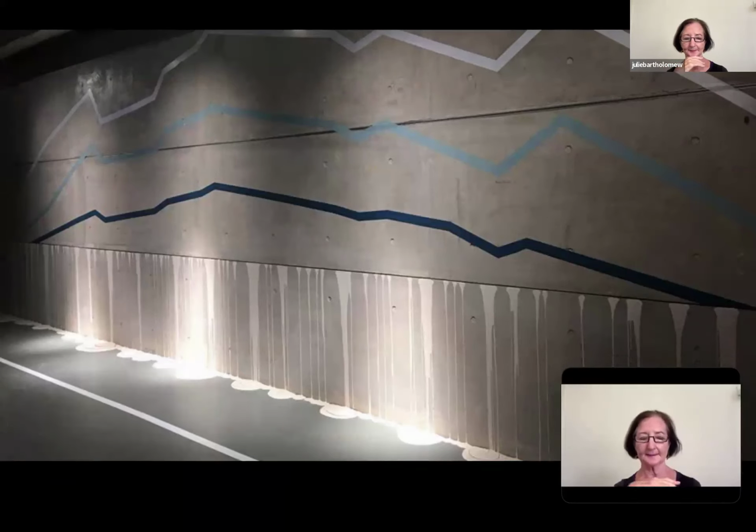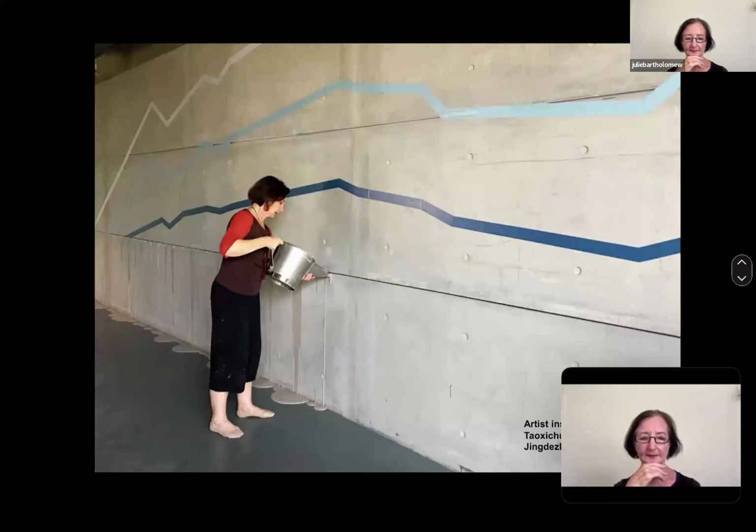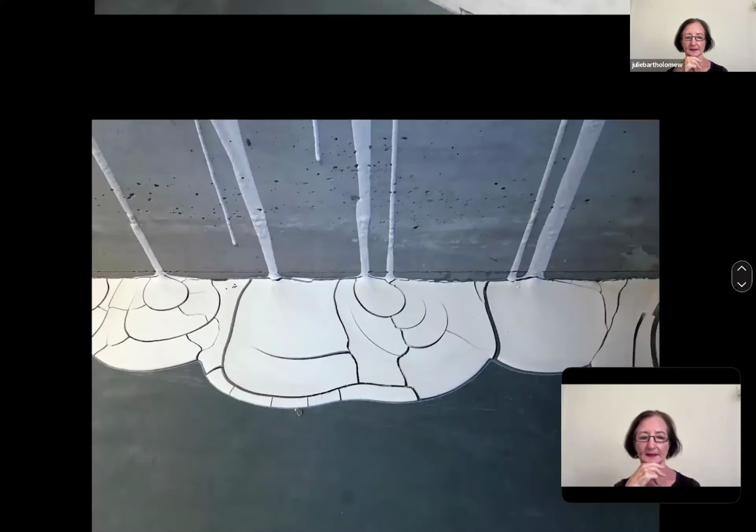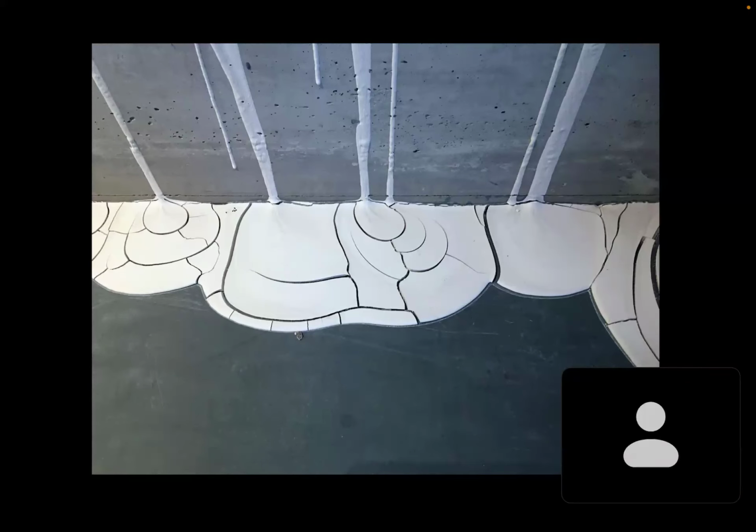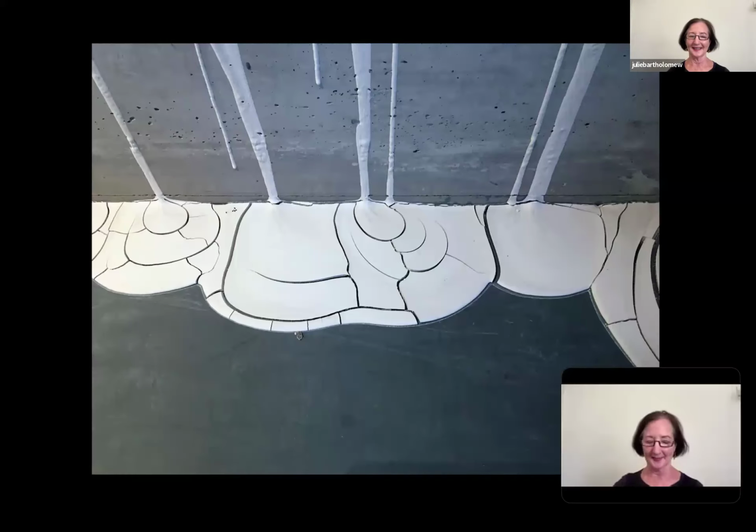It was quite interesting. I had to actually find a glue that would help the slip stay attached to the wall. And then also when the exhibition opened, it hadn't quite cracked enough. So myself and a few friends were there with the hairdryers to try and dry it out, so it would be appropriately cracked for the exhibition opening.